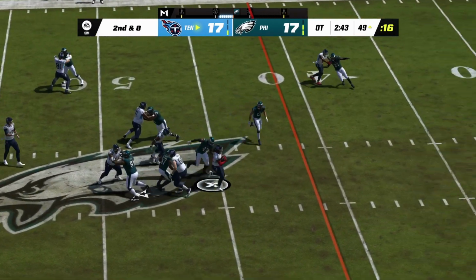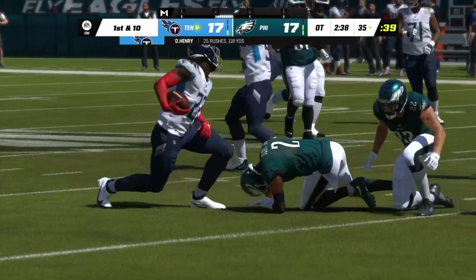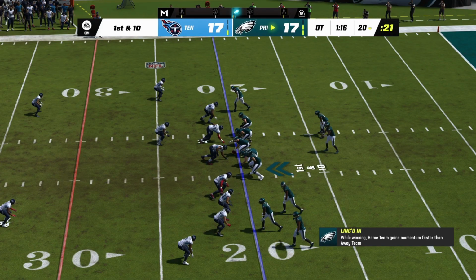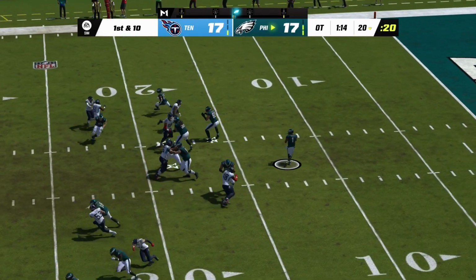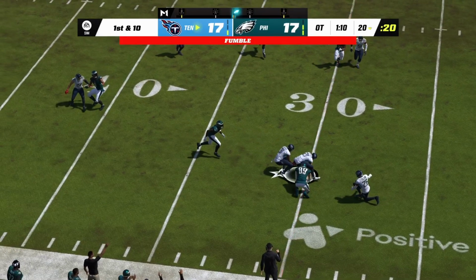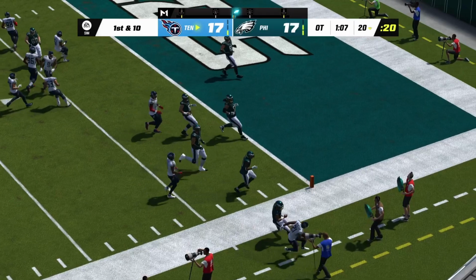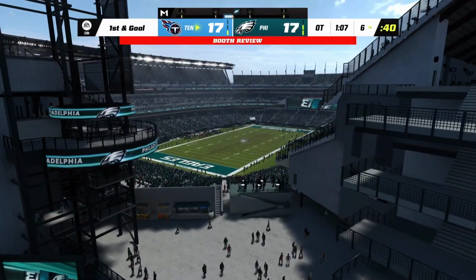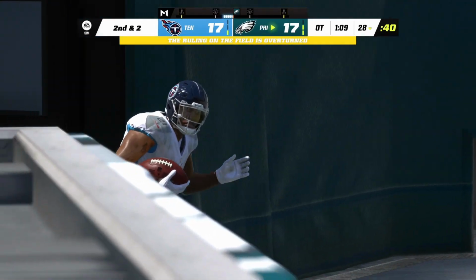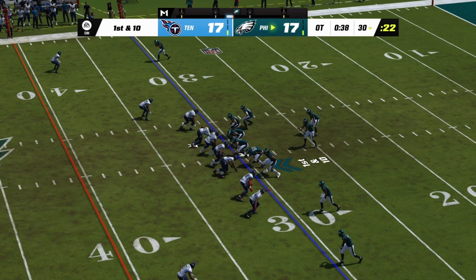2nd down, they go again with Henry. And he's got this down to the 35. Hurts and the Eagles come up here 1st and 10 at the 20. They'll try and start this drive in the air. And a loose football. It's picked up by the Titans inside the 20. Before the ball changes hands, they're going to take a look at this just to make sure that they have it right. The Eagles coming out as so 1st and 10 now from the 30.